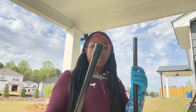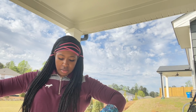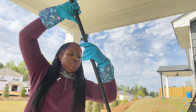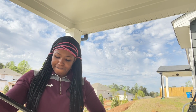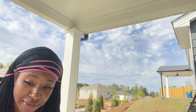For me to connect the PVC pipes to each other and make them long enough for the rod that I needed, I bought these PVC connectors and they were about 60 cents a piece. I also spray painted them black. Okay, so as you see, I have the pipe, the PVC connector on the end, and I have this other PVC. Just push them together, supposed to be able to push them together. I need to put this on the ground.